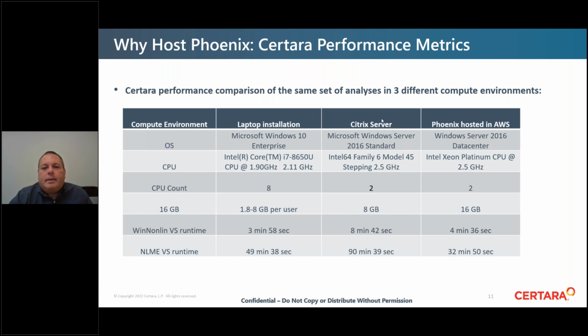The third column here is a Citrix server installation with Microsoft Windows Server 2016, an Intel 64 2.5 gigahertz processor with 2 cores.